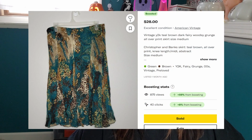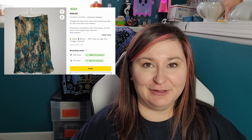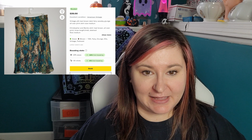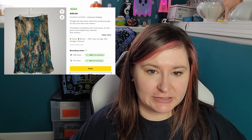This is another brand that I love selling, Christopher & Banks. They had great 90s, early Y2K pieces that people are looking for now. Once again, not everything. Make sure you are looking at the style. This colorway is great. This was a size medium pull-on skirt, and it did go for $21.